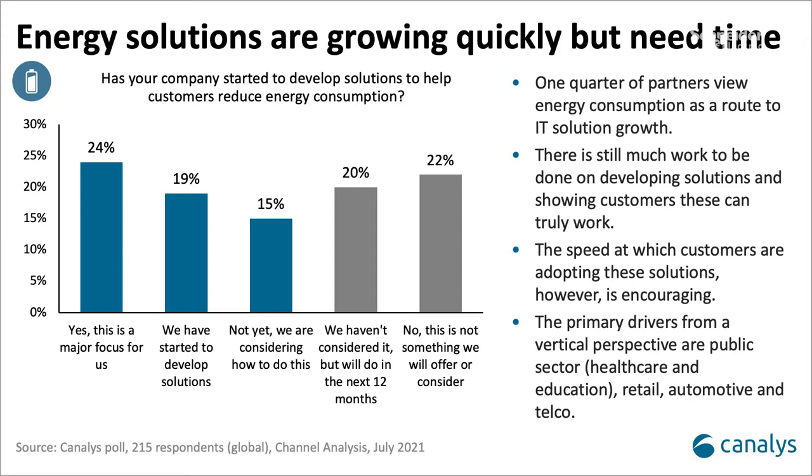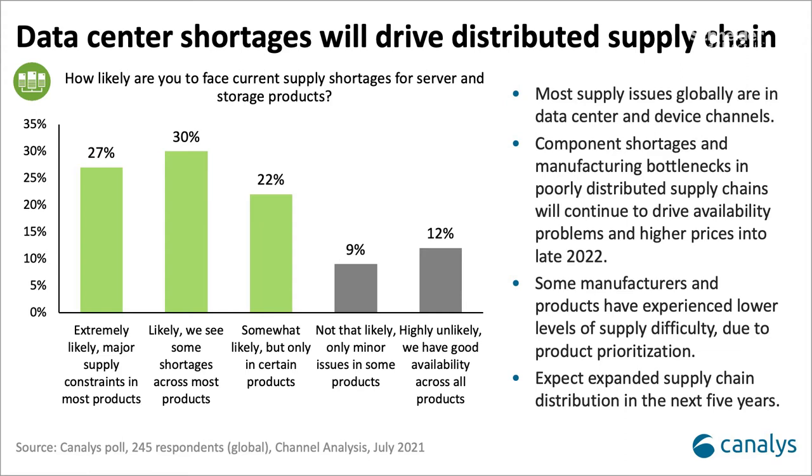I just want to touch on some of the shortages, though, and we know that it's an issue that everyone is facing. We asked the partners how likely they were to face current supply shortages for server and storage products, particularly. And whilst we know that some of these products are being prioritized in the supply chain because they are higher value, we also know that realistically we're looking at least a 6-month backlog on the majority of products that use processors and raw materials that are in short supply, which is essentially everything.